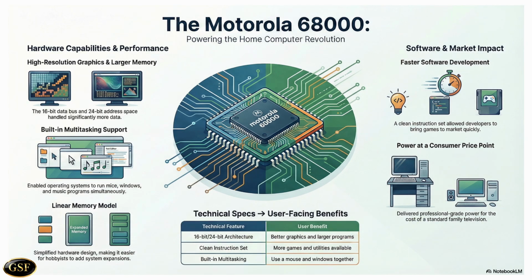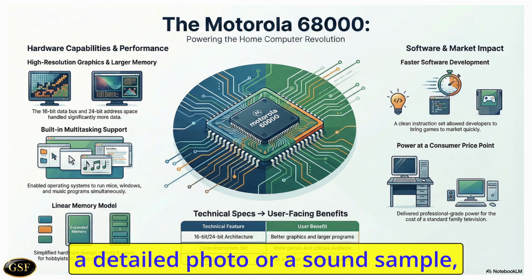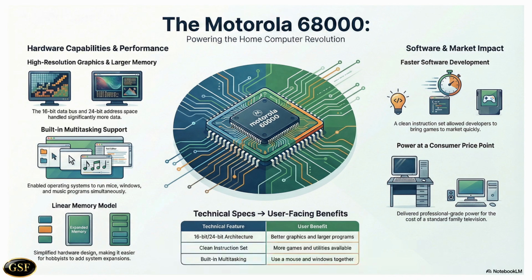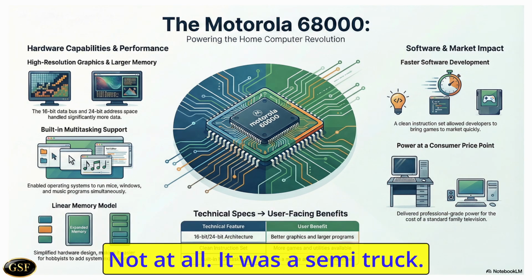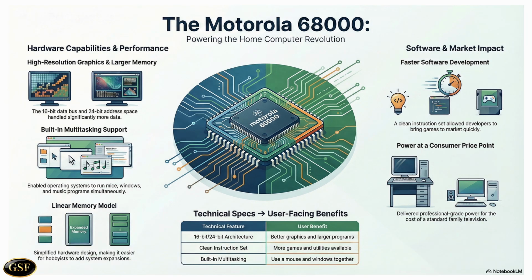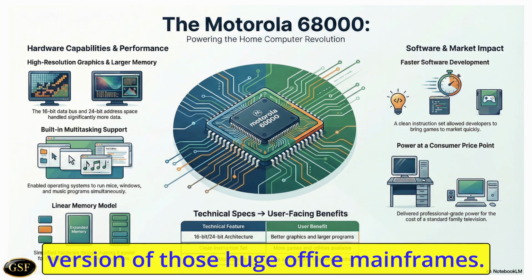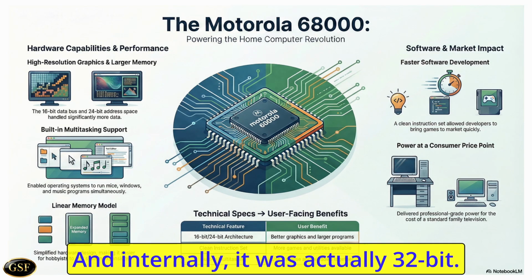A tiny package. Yeah. So if you want to move a lot of data, like a detailed photo or a sound sample, that little courier has to make a million trips back and forth. It's slow. And the 68000 was not a bicycle. Not at all. It was a semi-truck. It was designed from the ground up with a completely different philosophy. It was built to look and act like a mini version of those huge office mainframes. A 16-bit powerhouse. And internally, it was actually 32-bit.